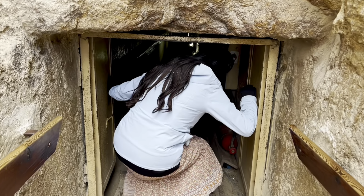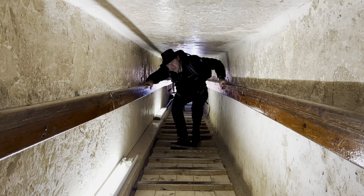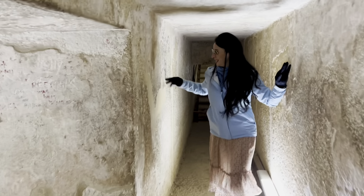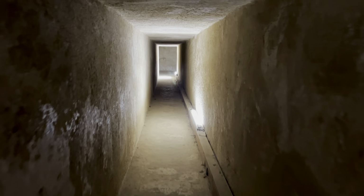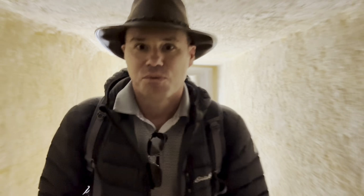We got a chance to go inside one of the pyramids. So Jameson is coming down the small pyramid. So it really helps to be short. Me being 6 foot tall doesn't help. This is the Great Wall of Pyramid. Here we go, we're going up. I think we're almost at the end. We're trekking along.